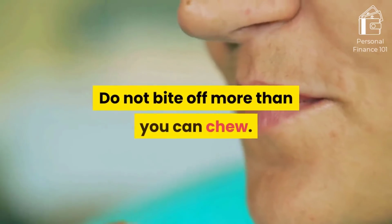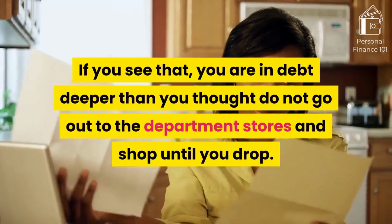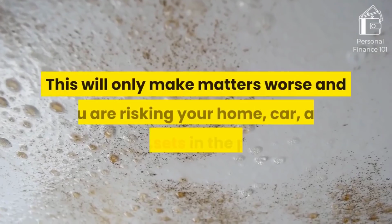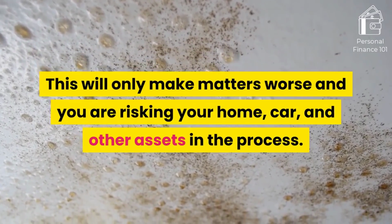Do not bite off more than you can chew. If you see that you are in debt deeper than you thought, do not go out to the department stores and shop until you drop. This will only make matters worse, and you are risking your home, car, and other assets in the process.